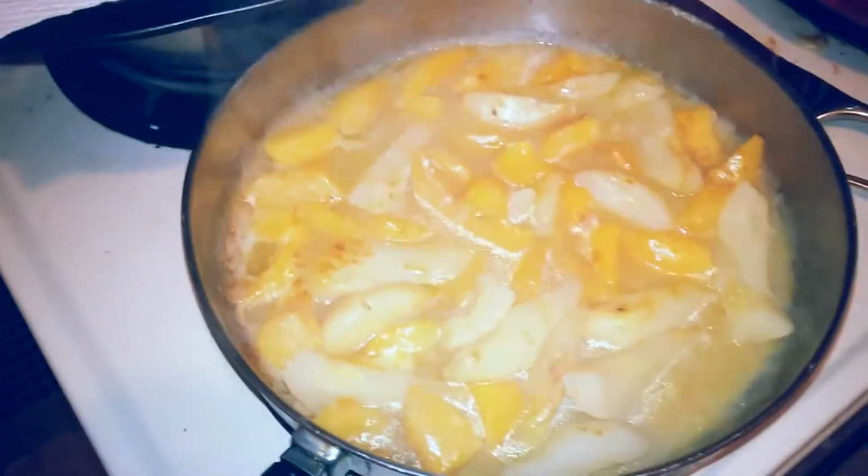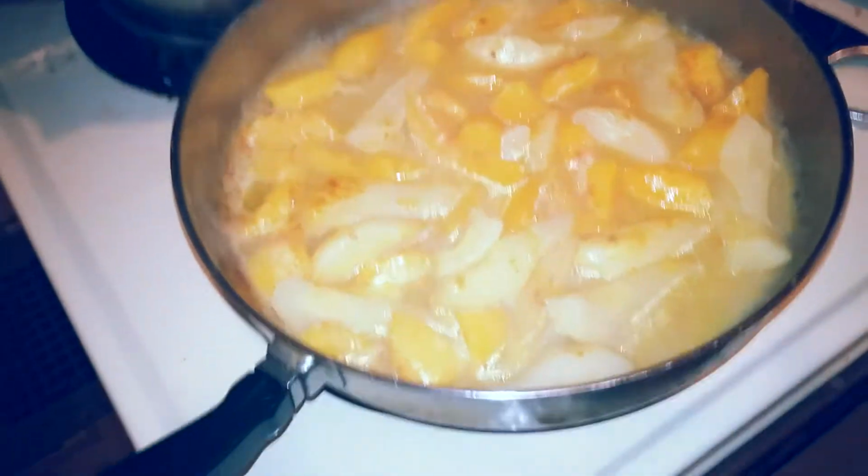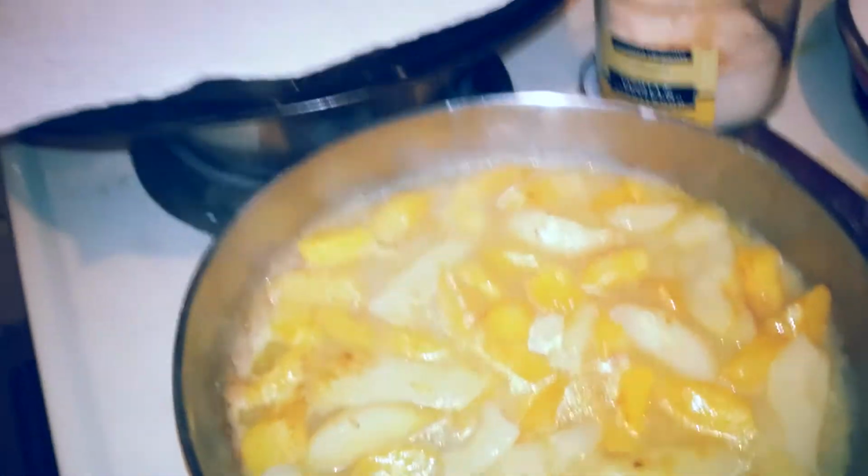And with the sweet curry, there's also ginger and cinnamon, and turmeric and coriander, all that kind of stuff.